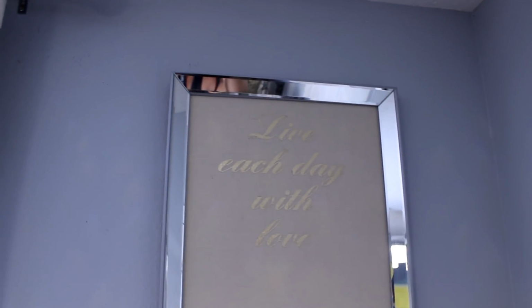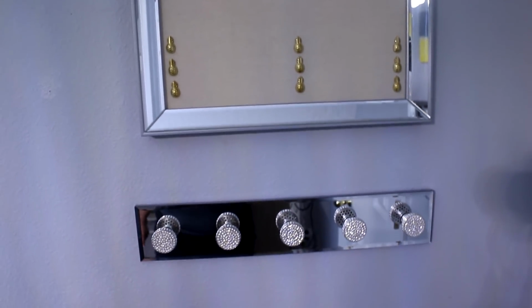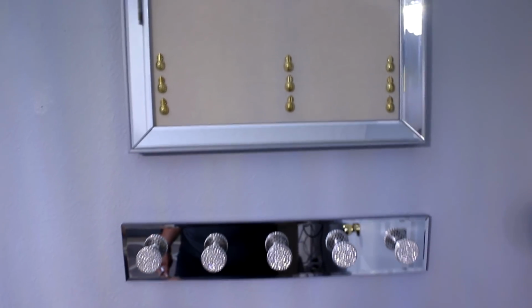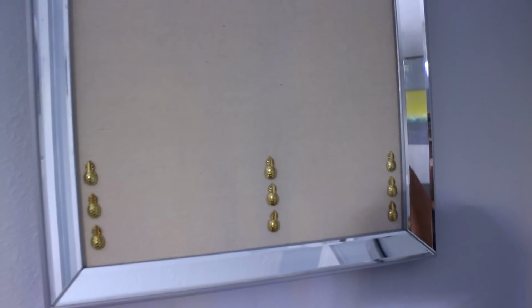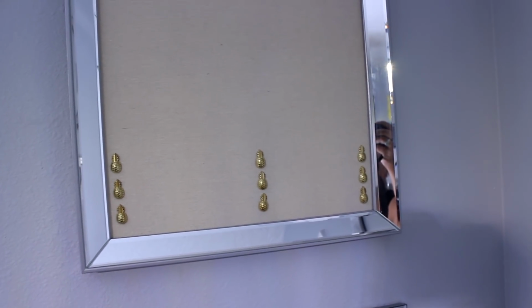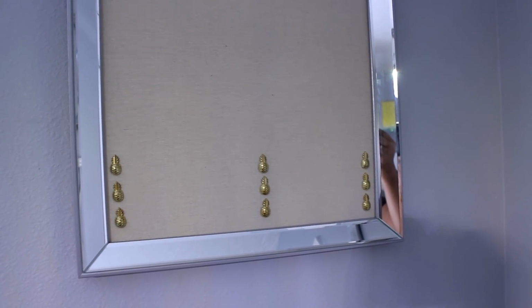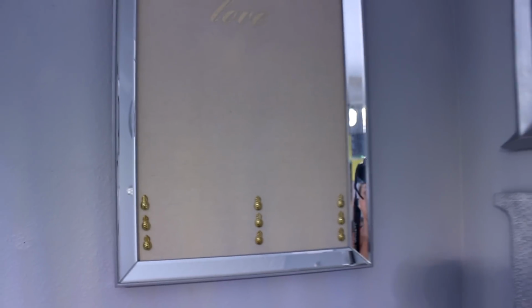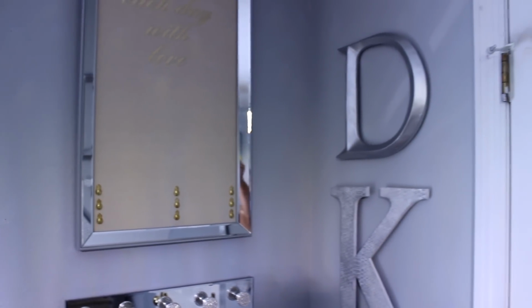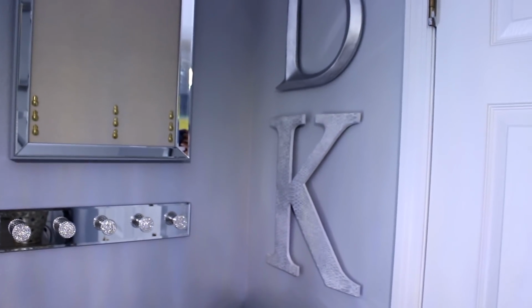Now this memo board was a gift from Miss V. She gave me a gift card and I went out and purchased this. And I placed, here we are again, pineapple tacks on this memo board in gold that I picked up from Hobby Lobby. And have my hooks there below that memo board.